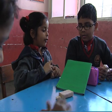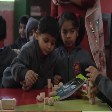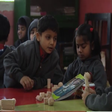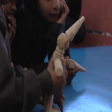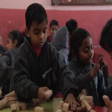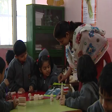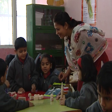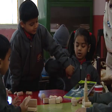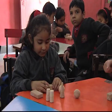Rolling and sliding will help them learn how different surfaces can be identified by the movement of the solids. The activity on rolling and sliding helps children to understand the difference between a plane surface and a curved surface.